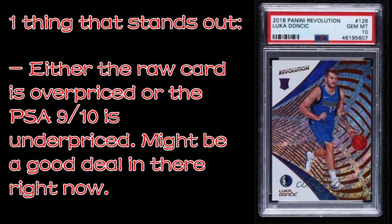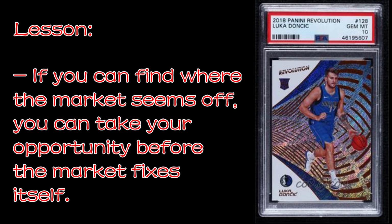And to me, it seems a little bit more likely it's the latter. This highlights one other talking point when considering which rookie card to buy. Does the sales information between raw PSA 9s and PSA 10s have some kind of off-balance thing about it? If so, it's worth looking into why. Is there a certain card in there that's undervalued?